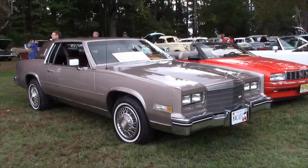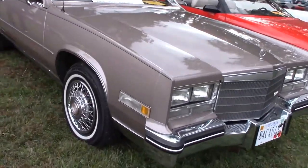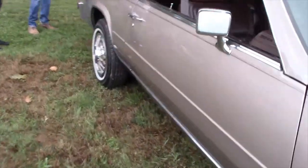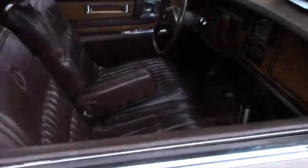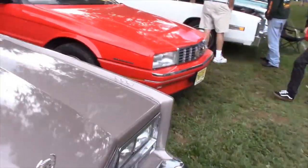Wow. So this is a 280,000-mile Cadillac Eldorado. Looks like it's got some suspension issues, but also looks like a nice, well-used, well-loved car. And you gotta love that. You gotta love a car that's driven.